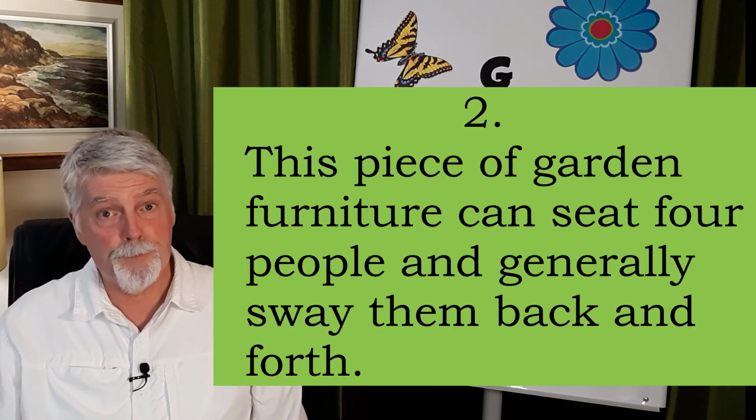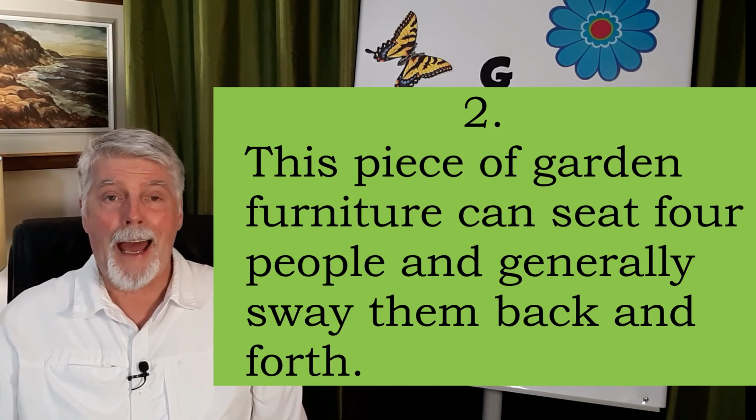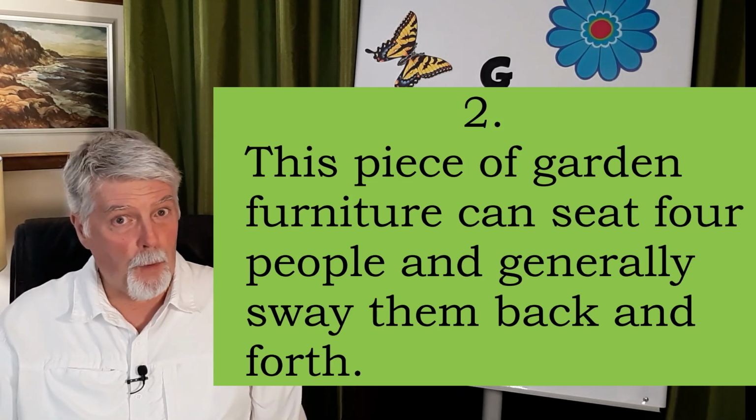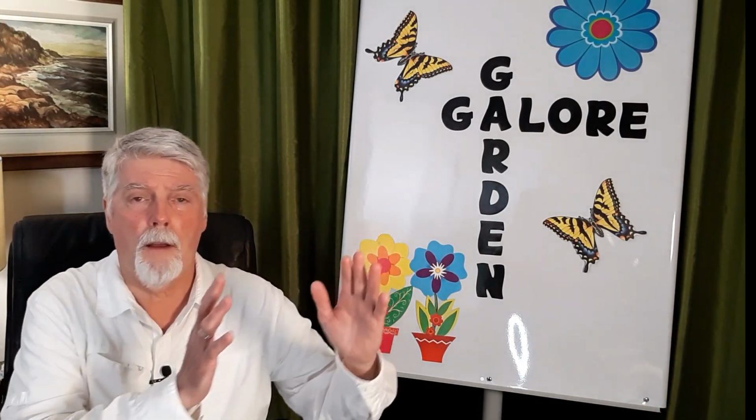Number two. This piece of garden furniture can seat four people and generally sway them back and forth. Repeat. Now, do you understand the word sway? It's to sway. Sometimes when there's a lot of wind, trees will sway in the wind. But this piece of furniture lets people go like this. What's it called?